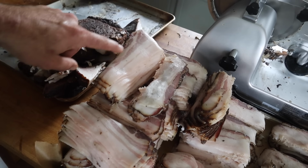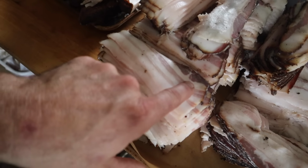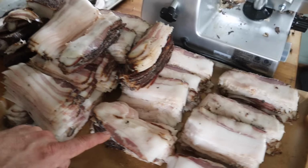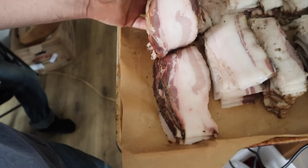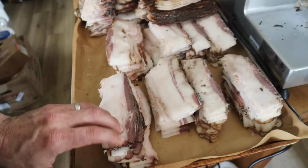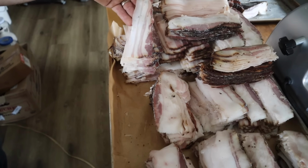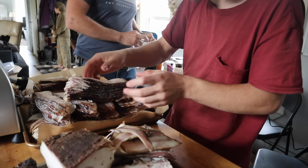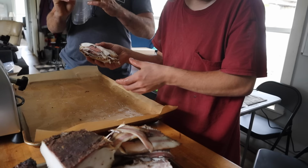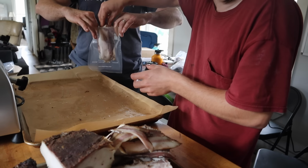The meat depends on the pig. Some guinea hogs will look like that, whereas the feeder pigs will look more like this stuff. That's like traditional bacon. Beautiful. Yeah, that's some good bacon right there. Looks like classic bacon. Last one. All right.